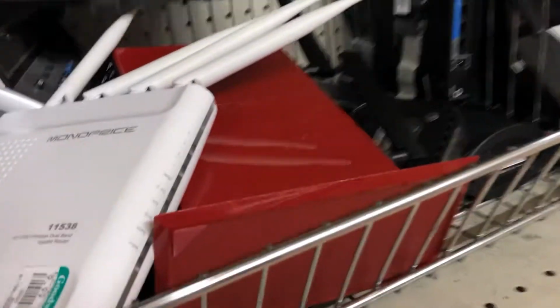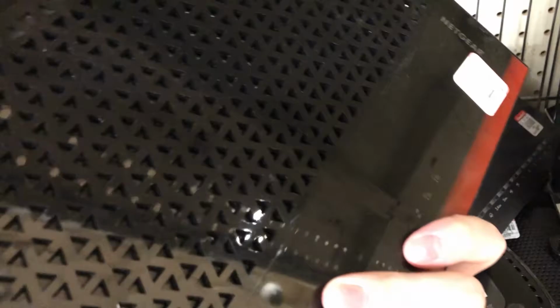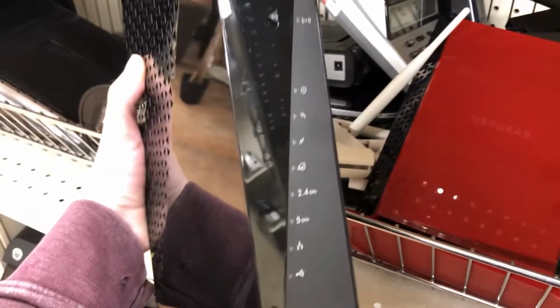So I don't know what it is about this particular Goodwill, but there seems to be prosumer networking gear here all the time. It's not a bad place to pick up things like cable modems and routers. Check out this gateway for $13 right here. You could be forever free of the Comcast monthly rental fees.